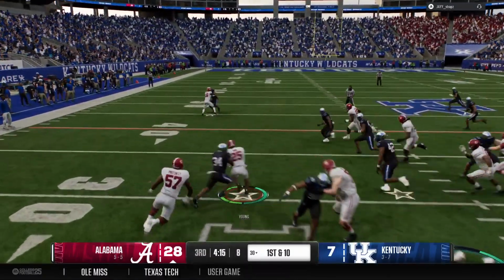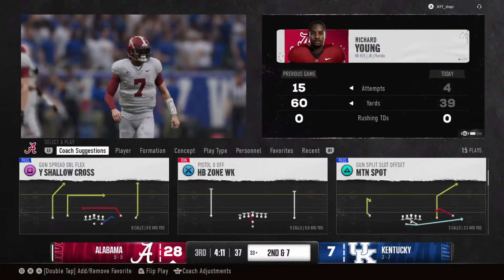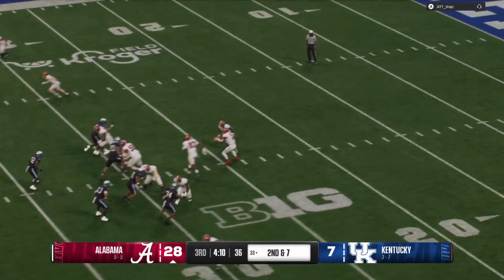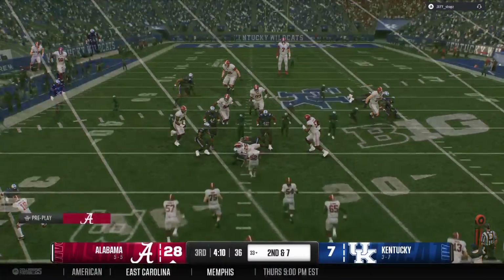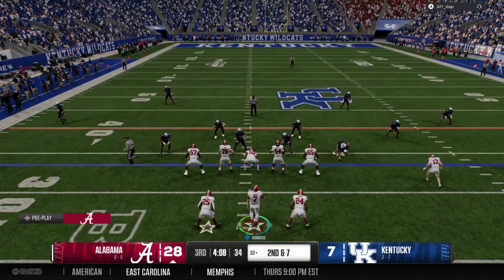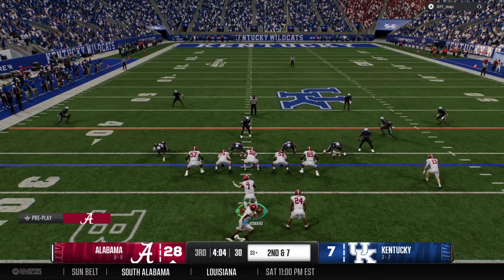Leaves it with the running back. Finds his way for 3 out to the 33. It's just so nice to know you can start off on first down with positive plays. Positive yards, hand the football off, set up a good second down. After the 3-yard pickup, they come to the line, 2nd and 7.